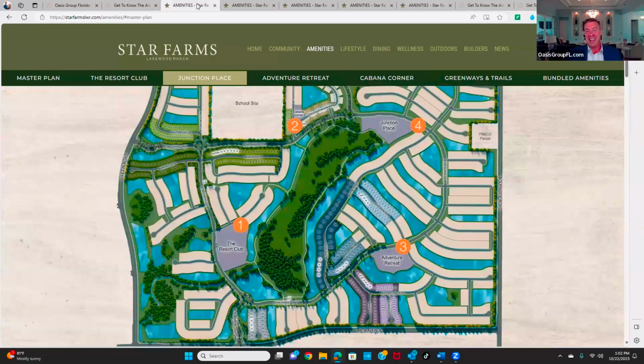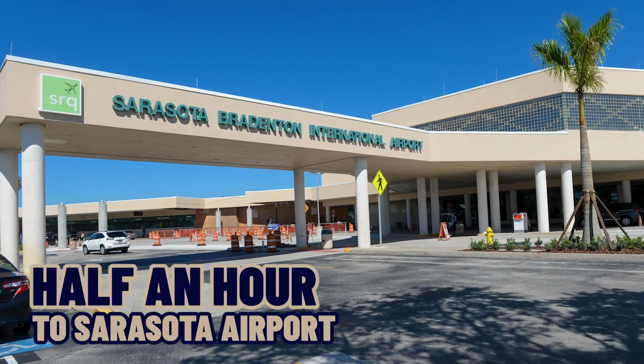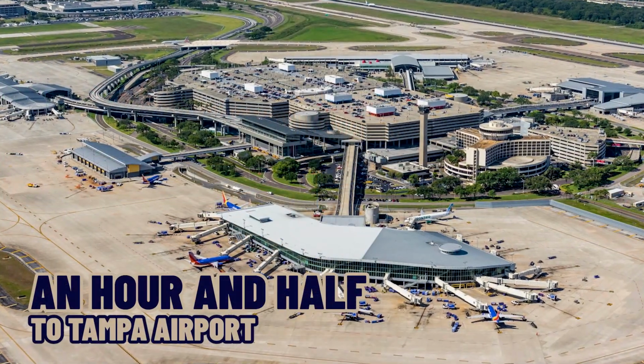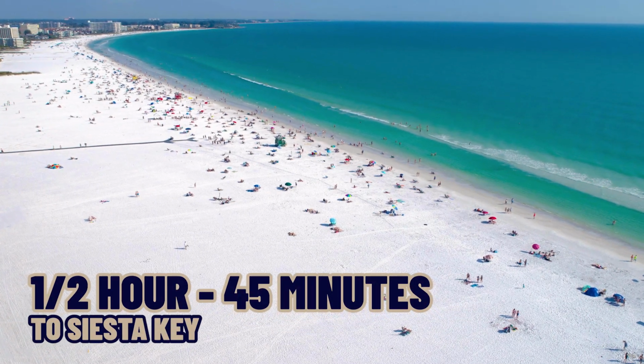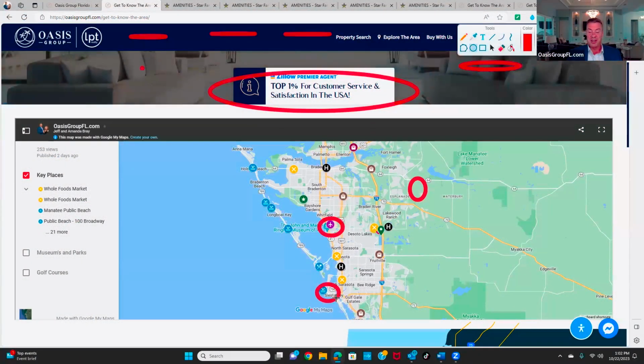So we're very lucky. Again, if we look at the map here, you are going to be a half an hour door to door to Sarasota Airport. You're going to be an hour and a half away from the Tampa Airport, which is up here. You are going to be anywhere between a half an hour to 45 minutes to Siesta Key, which is like the best beach in the world. So, I mean, you are so close to everything. Right here is Star Farm.